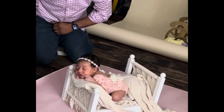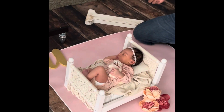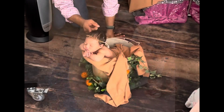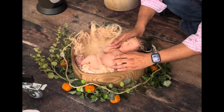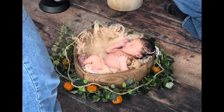Y'all can't tell me. Look, that little lace with the back out. Is that too grown? I don't know. I think it's super cute and adorable. And her little teddy bear, and y'all know I had to get a picture with her in the bucket because she's so tiny. I love it, and this company did an awesome job.